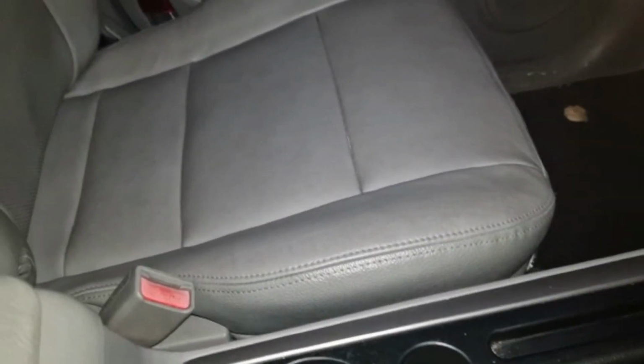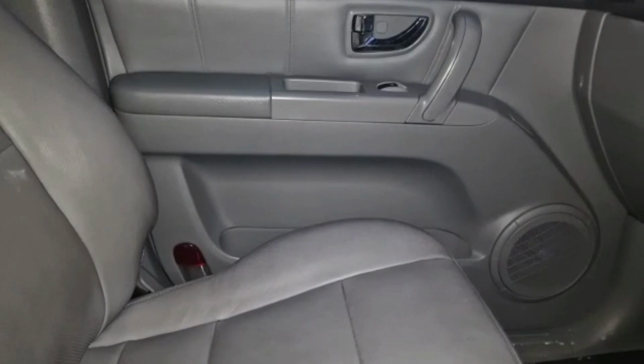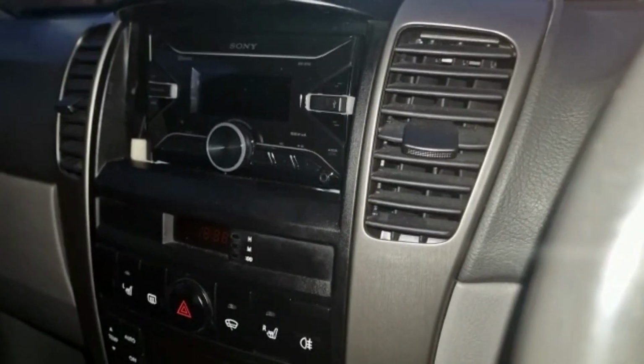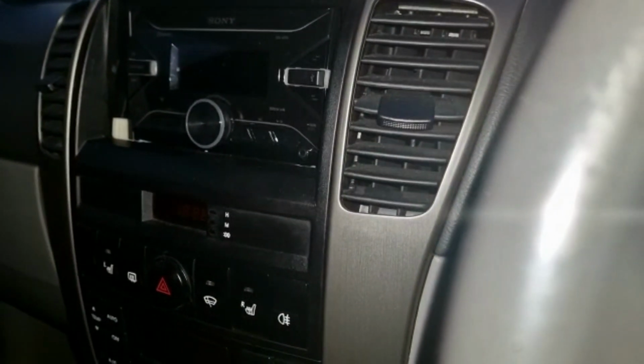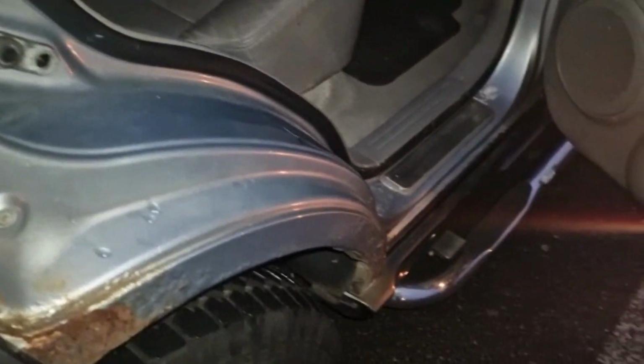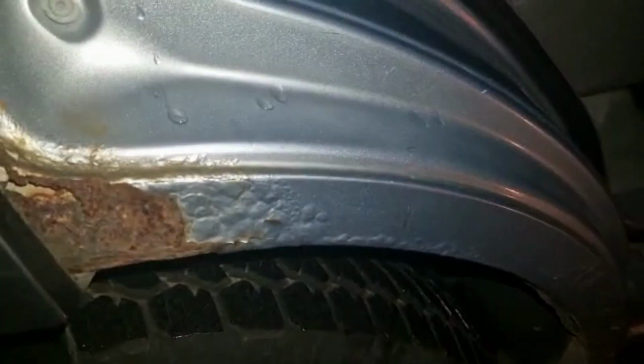The seats were an absolute mess, so was the inside of the car, so I used a leather cleaner for that. So as you can see, it's a lot cleaner. That head unit was already in there. I did plan to change that to an Android one and put a reversing camera in there, but again, just didn't get around to it.